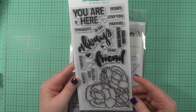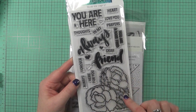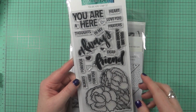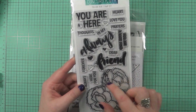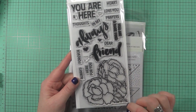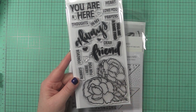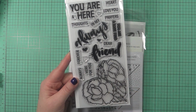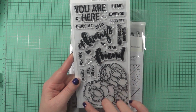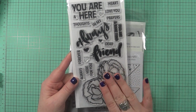This one is called You Are Here, and I absolutely love this image here. If you haven't seen the video, I will have it linked in the cards above. But I just love this image. There's so many ways that you can color this. I think I'm going to get brave and try to do no line coloring with this image and see how I do, because that's something that I haven't tackled before and I wanted to try that. So many different ways you can color and use this, so absolutely love this image.